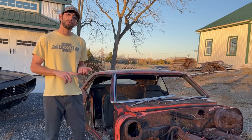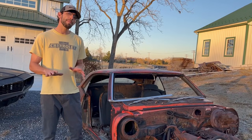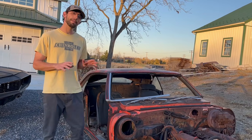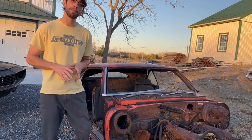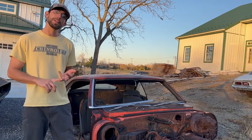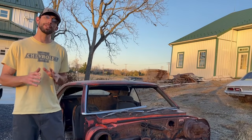However, this car is an orange car. It's an X55 Super Sport car. It's not a big block car, so we're not really in the money, but we do have something when we're done. This car, in my opinion, on Barn Find Appraisal, would be worth around $4,500 to $5,000 in this condition. Now, this car does not have a title, and if it did have a title, I think it would be worth around $5,500 total to $6,000.